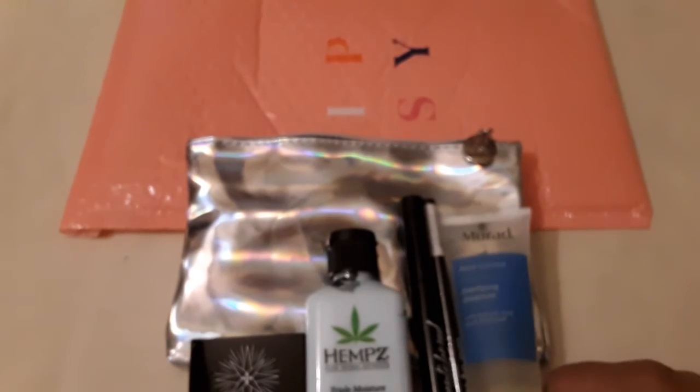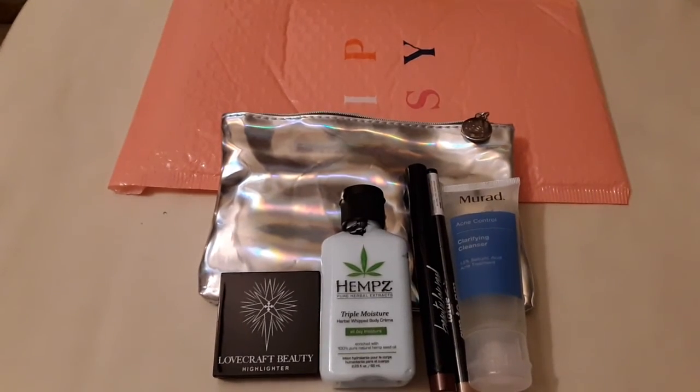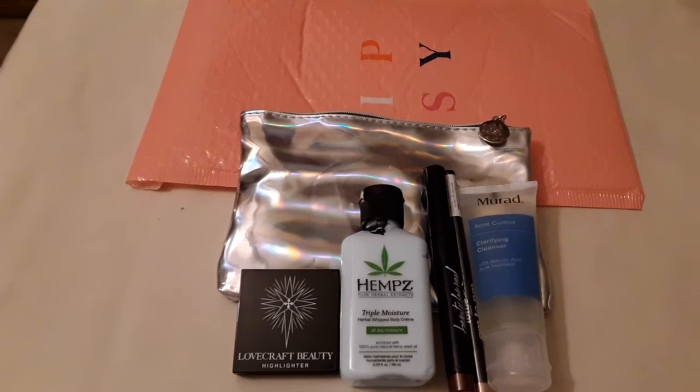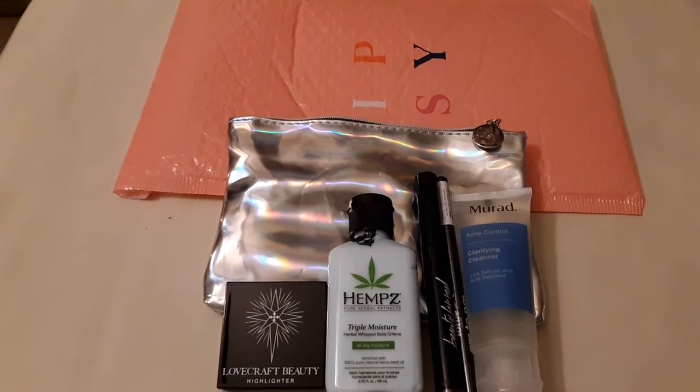And so these are all the items that I received in my Ipsy Glam bag.